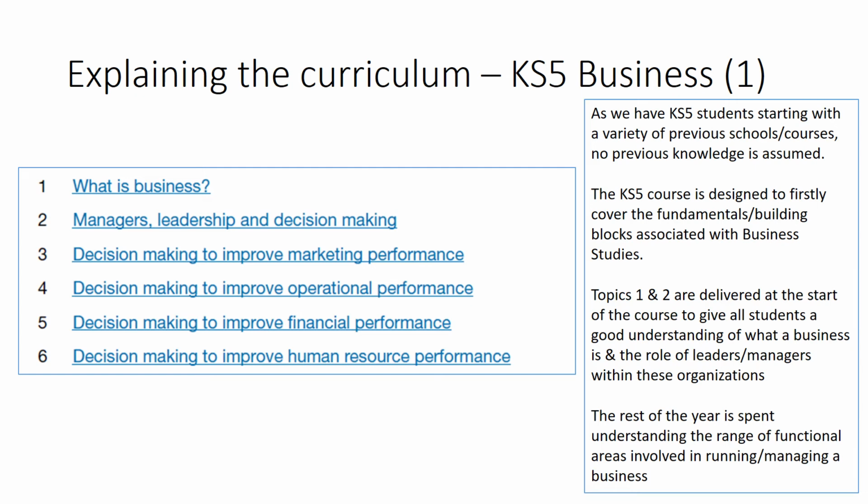Topics are split between two different teachers at this stage, but topics 1 and 2, so what is business, and managers, leaders and decision making, are delivered at the start of the course, enabling students to get a really good understanding of what a business studies course is about and the role of leaders and managers. These are skills which we hope they take on into their own personal careers, and if they start a business will be ones which are crucial to them, and it helps frame the rest of the specification, the rest of the curriculum, because it's about how the concepts which are being learned will help managers within their roles and will allow a business to be successful.